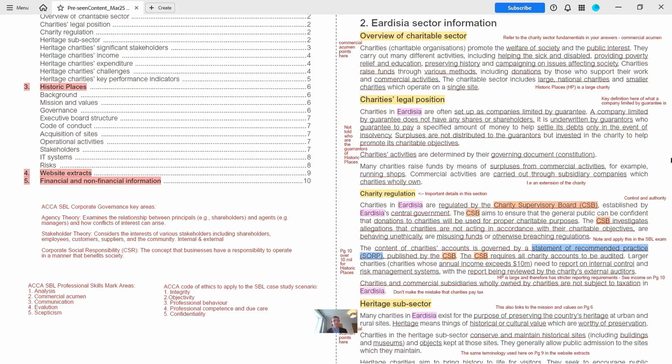The ACCA Code of Ethics is another area that going into your SBL exam, you've got to be on top of.